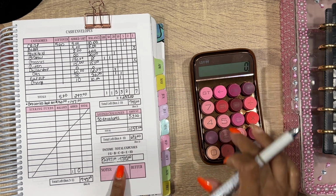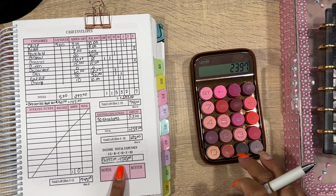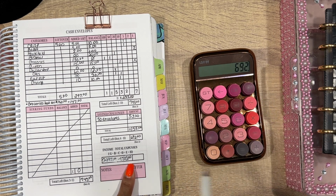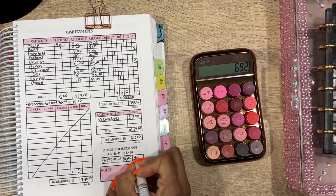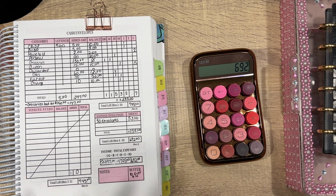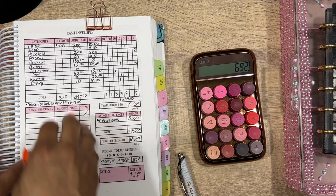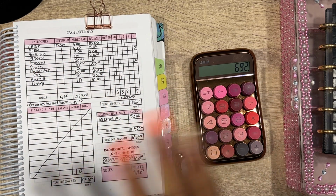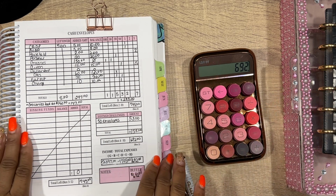So let's go ahead and subtract these amounts. $2,397 minus $1,705, and that will give us our $692. Yeah, that just hit me. So our buffer will be $692. I needed to put the other amount and fix that. So shout out to y'all always sticking behind me and making sure that I'm doing this right.